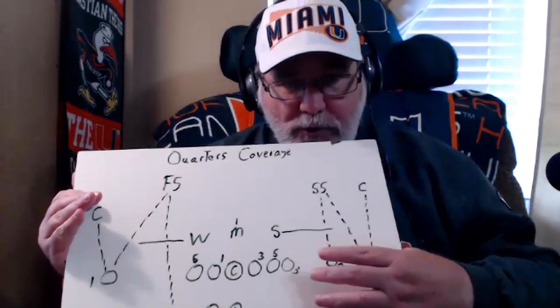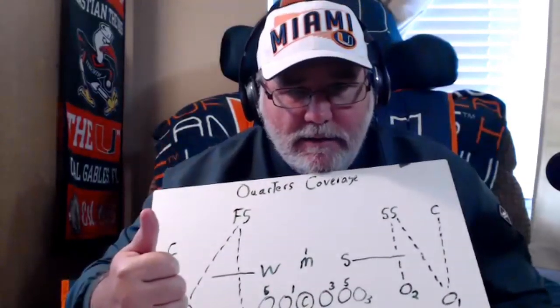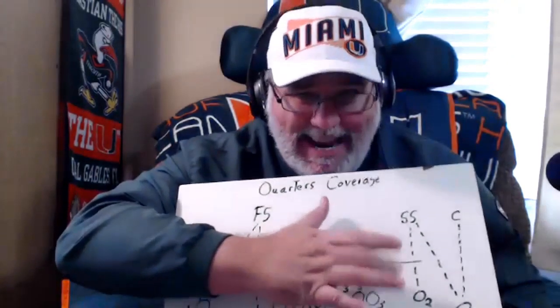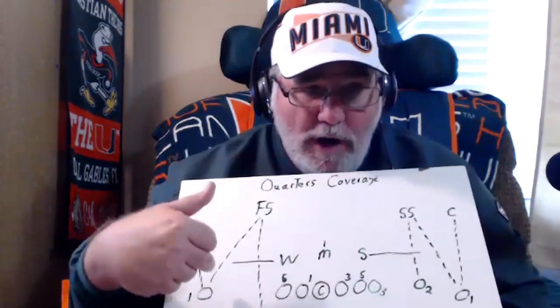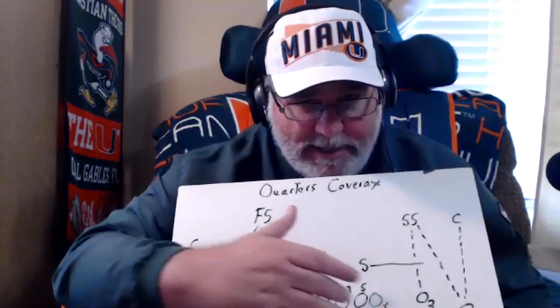I know this might not be necessary for most viewers, but why is there a weak side compared to a strong side of the formation? Strong side is always the side that has a tight end. Even if you split the tight end wide, that's still the strong side, because you've got 3 by 2, and actually 3 by 1 with a halfback. So the strong side is the side with the tight end.